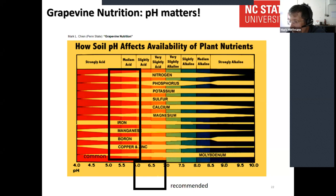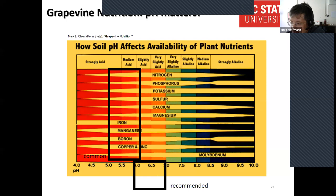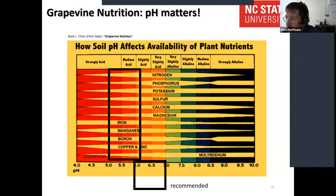So often the soils in North Carolina and most regions are actually somewhere around 4.5 to 5.5 or 6. So you usually want to adjust your soil pH before you plant a grape in the soil. Especially calcium and magnesium can be very deficient if you are in lower pH soils, which then again affects plant growth and fruit development.